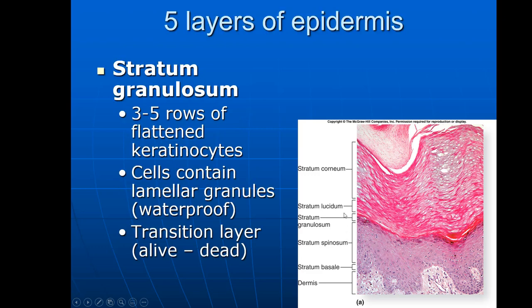The stratum granulosum is where sometimes you can see it change in color like you can here. This is known as the transition layer because this is where the cells are filling with keratin and they're also dying. So there's also some lamellar granules here, but 3 to 5 rows of flattened keratinocytes.